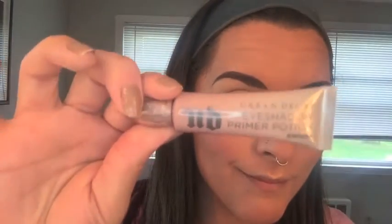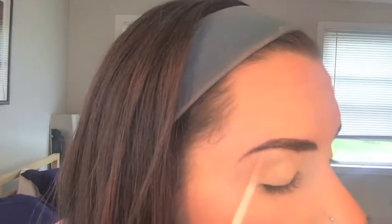So we're going to go in with the Urban Decay Eyeshadow Primer Potion in the shade Enigma. We're going to pop that all over the lid from the lash line up to the brow bone and give it a nice even coverage to give a base to our shadows so that they show up very well and really pigmented. We're going to do that to both eyes. Using the ring finger, you can tap your fingertip over the lid just to blend it out, make sure you don't have any holes or it doesn't look streaky.